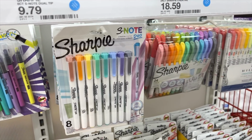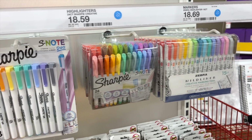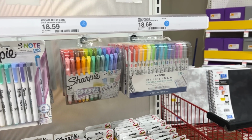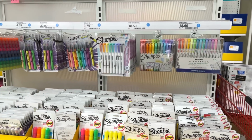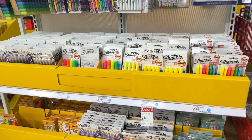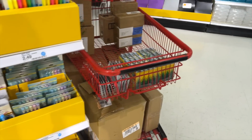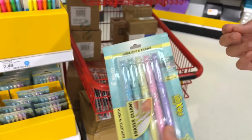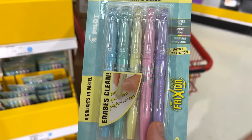The other new supply, or at least new to Madeline and me, that we found when we were looking at all of these highlighters and Sharpies were some erasable ones. So we know that there are erasable pens. The friction pens work really well. It's kind of a warning to put them into your planner, because if your planner gets hot, then the ink will be erased. But these are actually erasable highlighters. Have you used these? I think that's pretty cool.